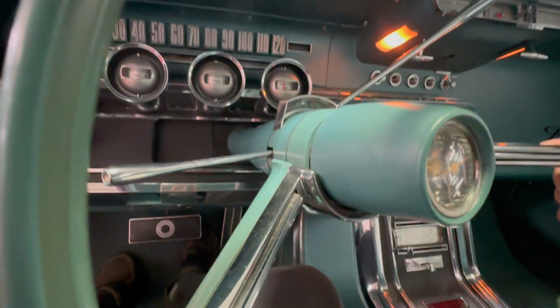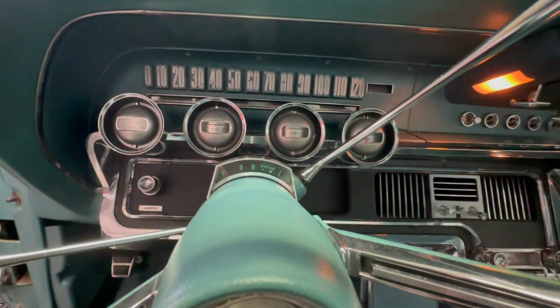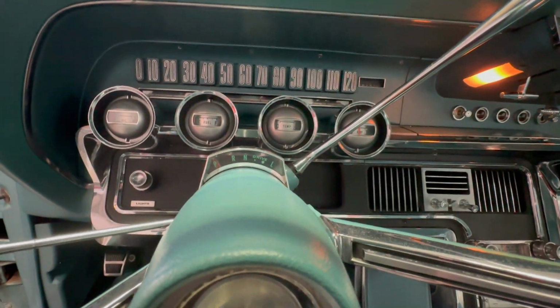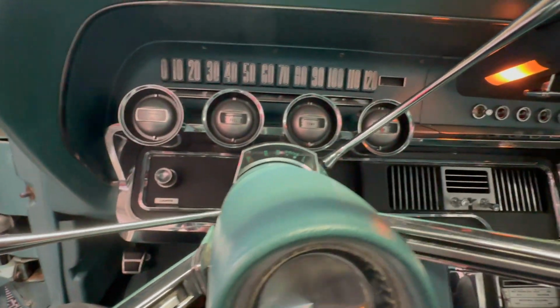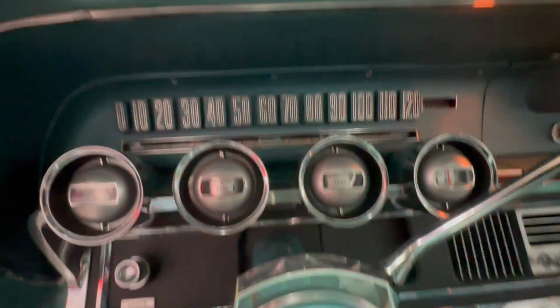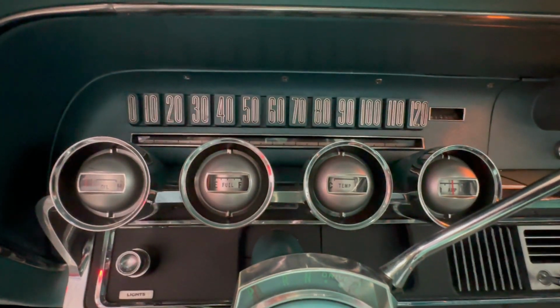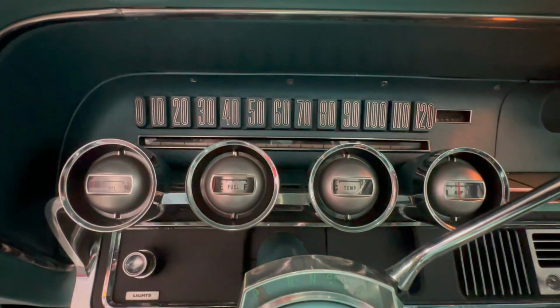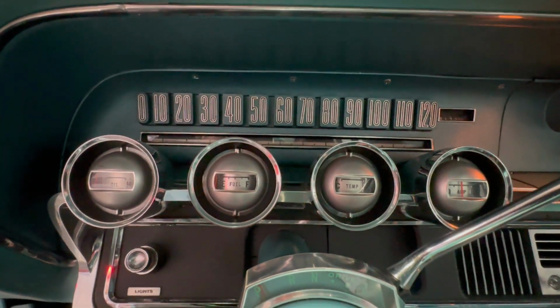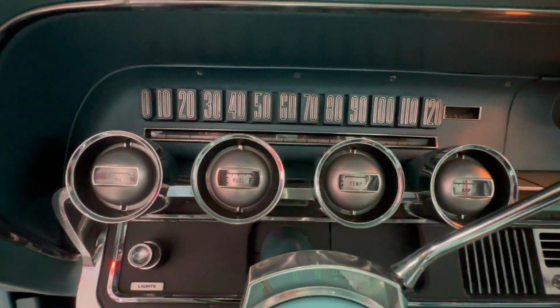Makes it real easy. They started doing that in 61 as an option. By the time they got to 65, it was a standard feature on Thunderbirds, and the public really, really liked it. You can see we've got a column shift here for that 3-speed automatic. And looking ahead, a very uniquely styled, strictly horizontal, linear speedometer. Never seen one quite like it. They're very cool, very interesting.